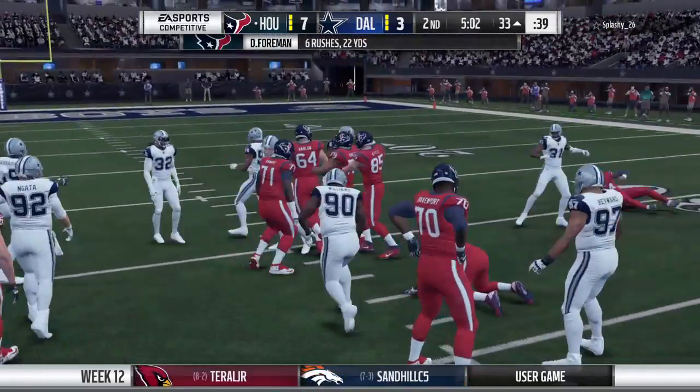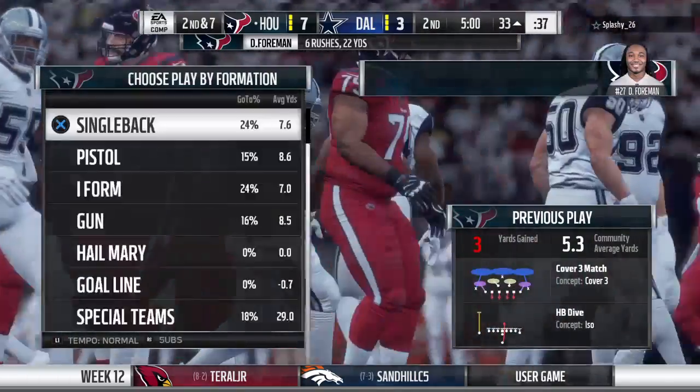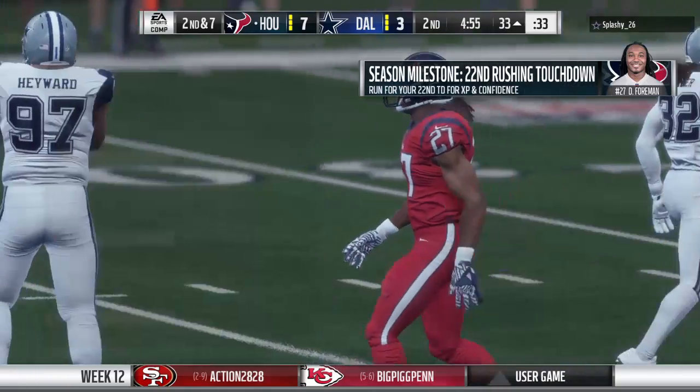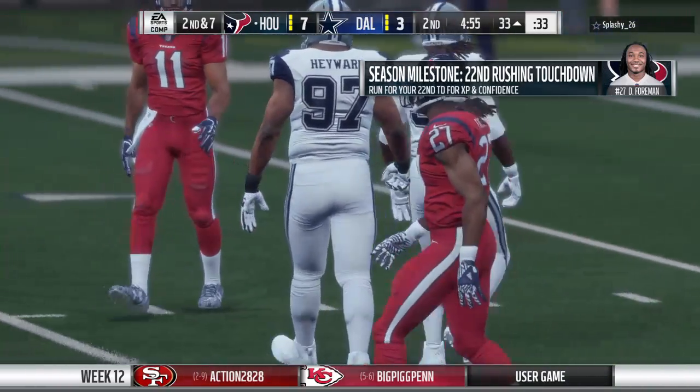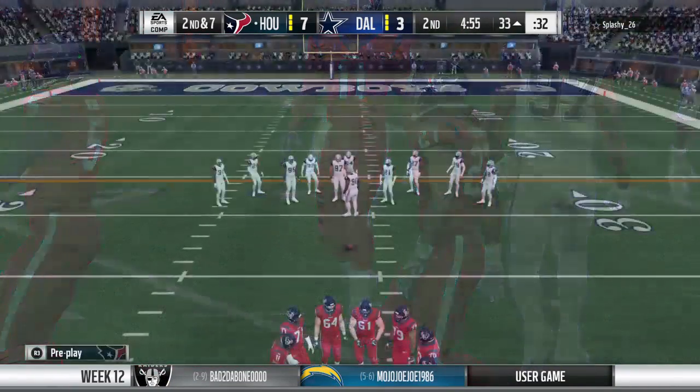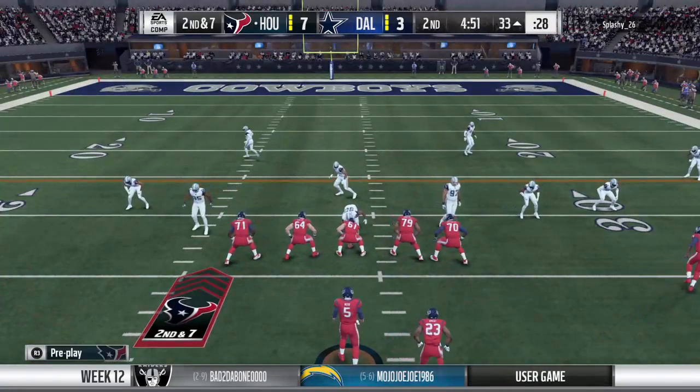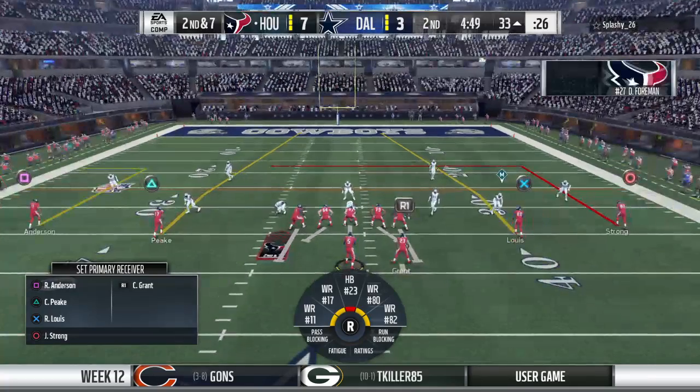And a short gain down to about the 33. Give him 3 on first down. It'll set up a 2nd and 7. Looks like they're establishing a pretty good pattern here because they've been very heavy in the running game on the last 4 plays. Yeah, you took the words right out of my mouth. So far, 4 plays in this drive, all 4 on the ground. Hurry up, here we go.